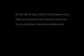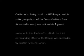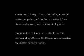On the 19th of May, 2008, the USS Reagan and its strike group departed the Coronado Naval Base for an undisclosed international deployment. Just prior to this, Captain Terry Kraft, the third commanding officer of the Reagan, was succeeded by Captain Kenneth Norton. The SBCC School of Media Arts sincerely thanks Captain Kraft and the crew of the USS Reagan for their assistance and access.